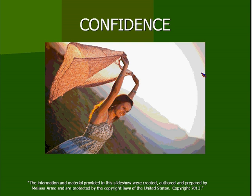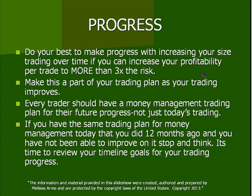The confidence is important. This is what you're going to need as well to take size. You've got to be confident in yourself and the trade and everything that you're doing and the stock that you're picking and watching. So do your best to make progress with increasing your size trading over time if you can increase your profitability per trade to more than 3 times the risk. It's got to be 3+, all right? Make this a part of your trading plan as your trading improves.